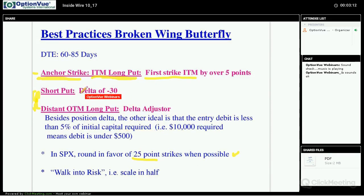We then go to the short put that has a delta of minus 30 or as close to it as we can. Again, we're going to fudge a little bit and go to the 25-point strike if we're within 5 points either direction. Okay? And so that whole part of it is a bit discretionary to favor that 25-point strike level. And then once we get those first two strikes, we then go out, distant out of the money, to the delta adjuster strike.